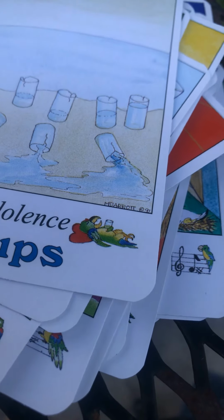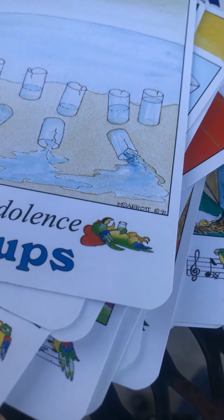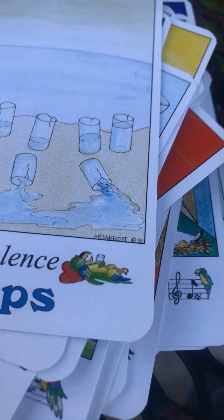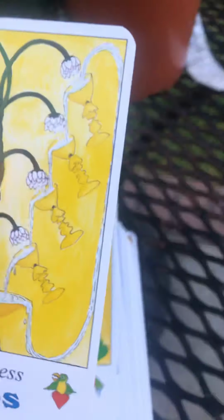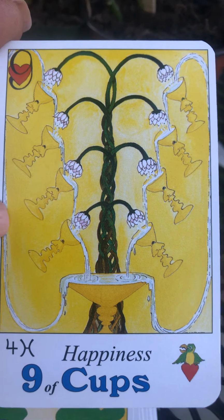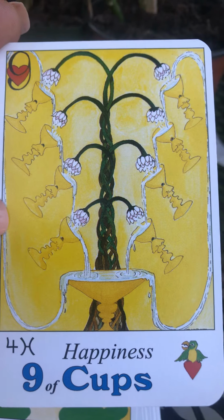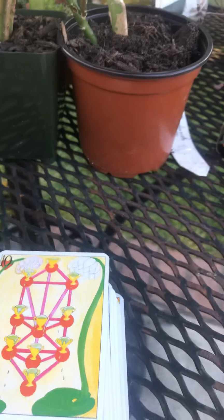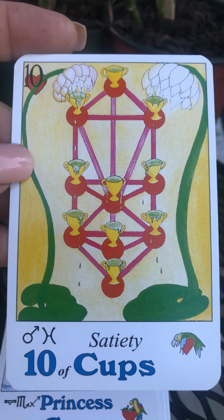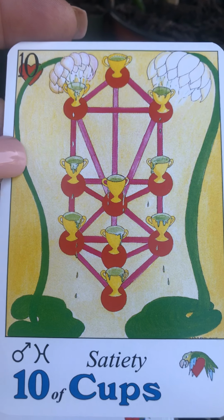And check out that little parrot down there. He's done. And you can see each card is also signed by the artist with the date, 691. So this deck's been around for a while. Here is the 9 of Cups, happiness. Very traditional. And the 10 of Cups, we've got a tree of life there, Kabbalah tree. Satiety, 10 of Cups.